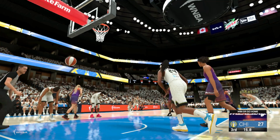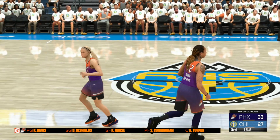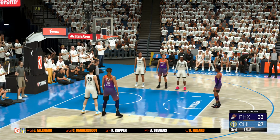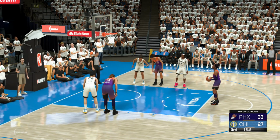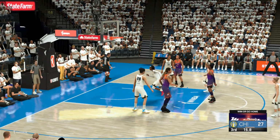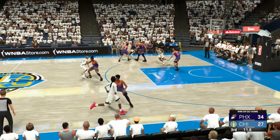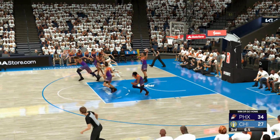The first one falls. Well, you talk about players in this league who do everything on the floor. You have to talk about Diamond DeShields. She won the 2019 skills competition during All-Star Weekend, showcasing her wide range of talents. And so she makes both from the line. And so it's Chicago with it. Their defense has only allowed 6 points in the second half. Vandersloot shot is off.